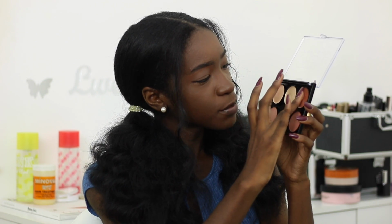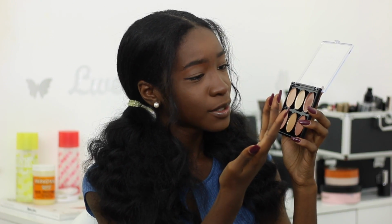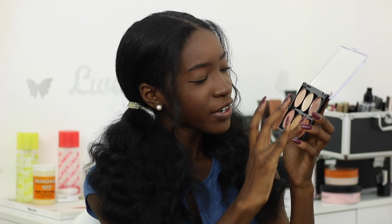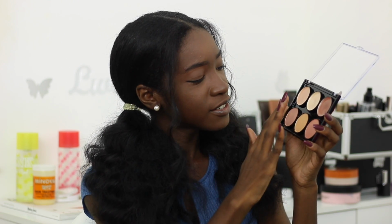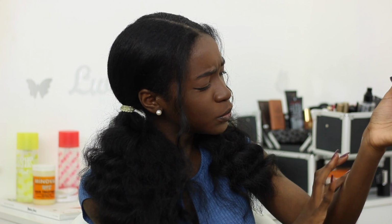These top ones look metallic-y. Why isn't it on my finger? Bruh. Okay. Alright, let's just swirl that in. Alright. Let's. Okay. Ooh.